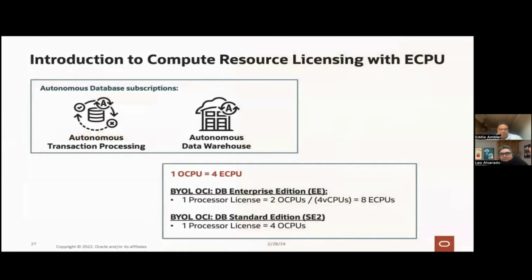So the Autonomous Database subscription has 2 main flavors. There's autonomous transaction processing, which is good for OLTP and mixed workloads. And it has another flavor of the autonomous data warehouse, which is pre-configured for data warehousing solutions. It's the same autonomous database, able to do both of these types of workloads.